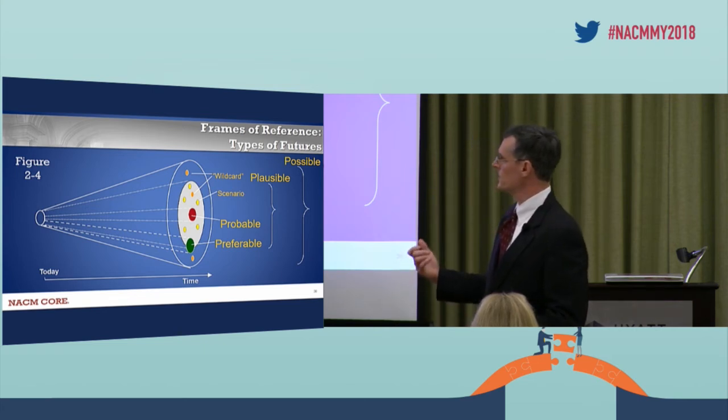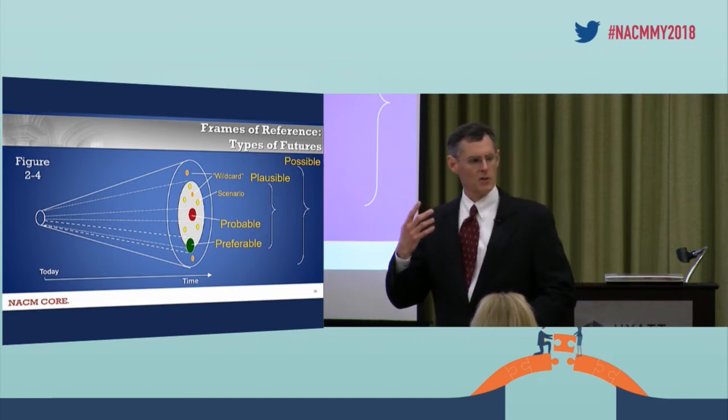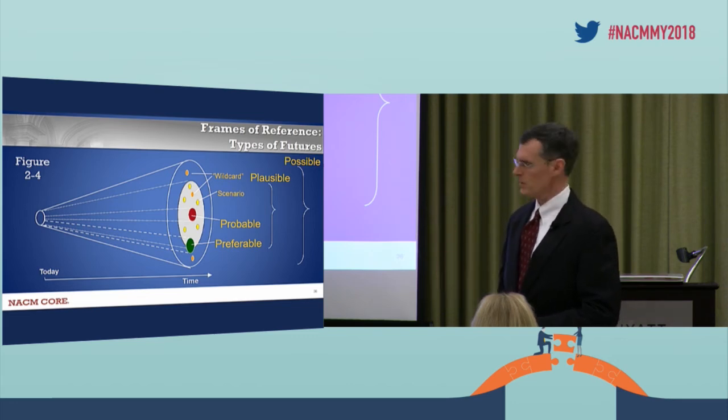In the context of strategic planning, you need these types of references in order to have a sense of foresight and vision for what you want the court to be.